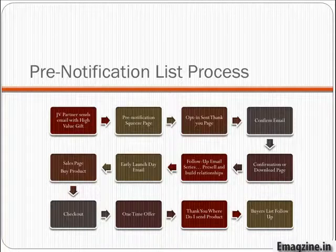So now on the day of the launch, you're going to send them an early email saying it's live for you. And if you put people on a pre-notification, make sure that you follow through and let them in first to your sales page. They go to the sales page and they buy your product. They go to the checkout. At this time, you're going to send them a one-time offer. And once they buy that, they're going to get a thank you.